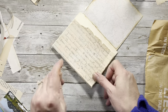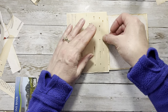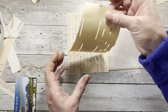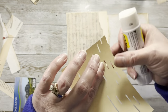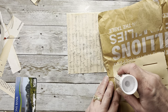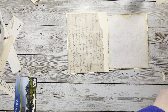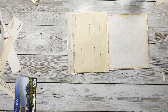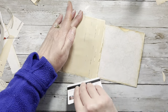Don't know why. Maybe I'll take just, I don't want to take any more off because you're not going to have any writing space hardly at all, so I'll just do it like that. This one has a lot more holes. Those little holes with the glue.